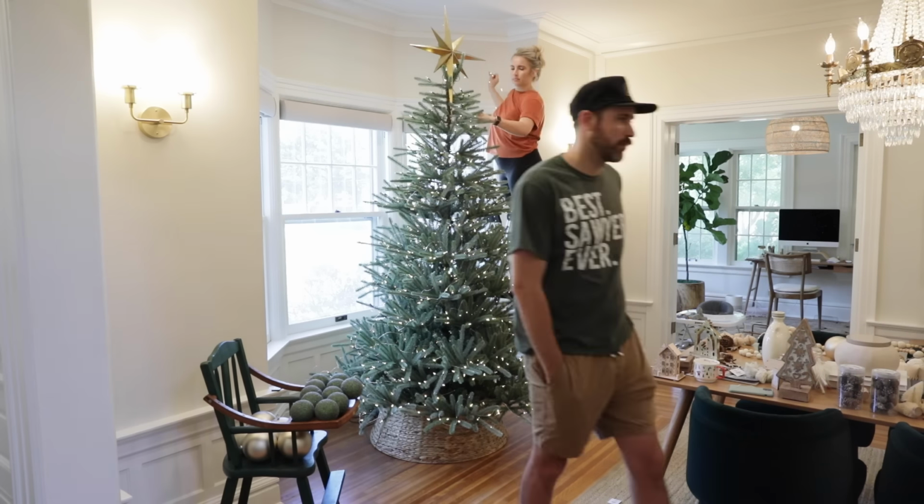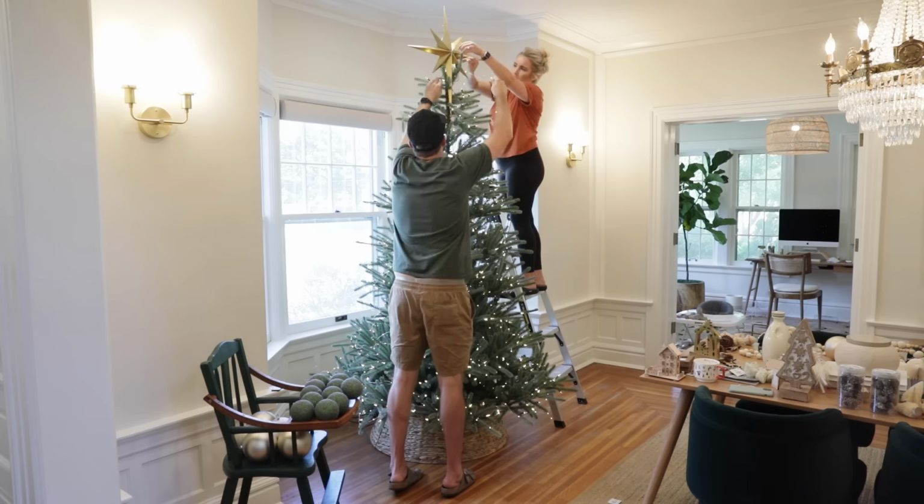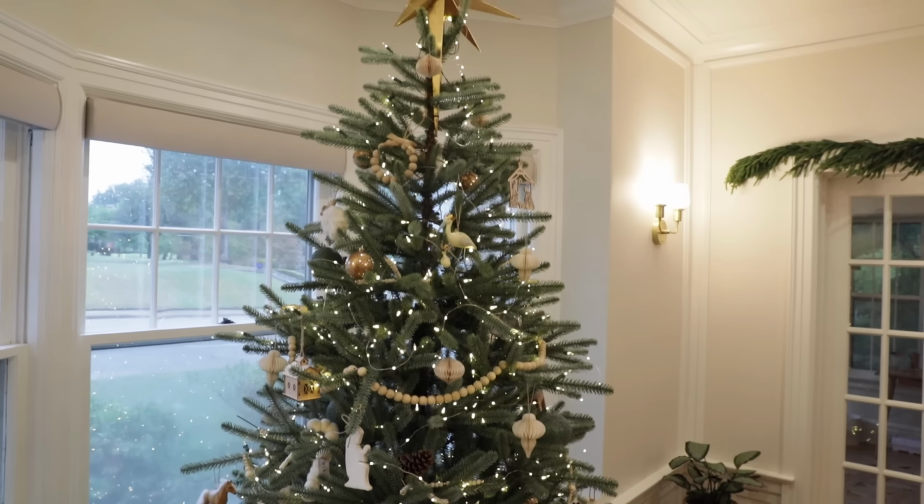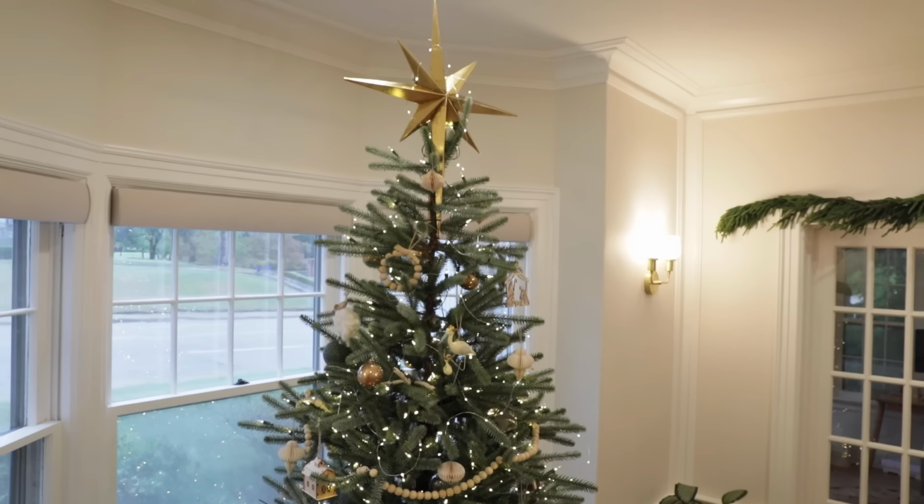I wrapped it with my lights and I think they turned out really well. It grounds the tree. It did not end up being too big because I stuffed the bottom part of it into the tree, so it kind of stabilized it. And I think it just gives a really great finished look to the top of your tree. And yes, you start with your tree topper and then you kind of go down from there.